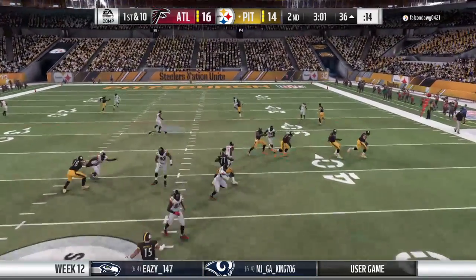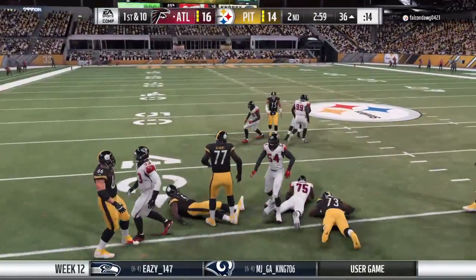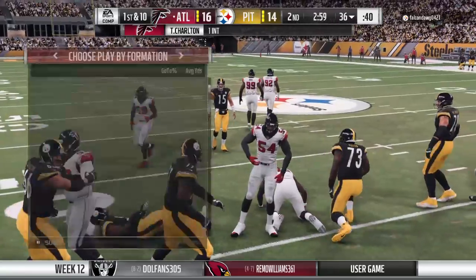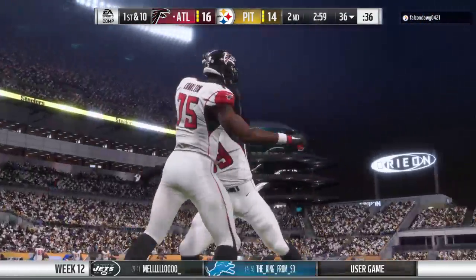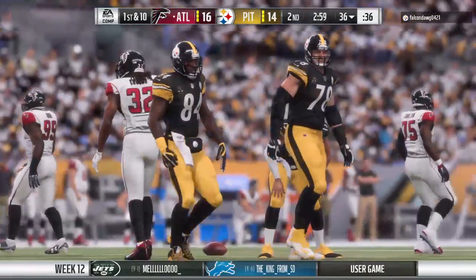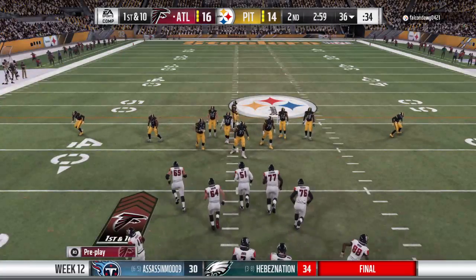On first down, Mahomes. And for the third time here in this half, it's intercepted. Picked off around the 37. And they take possession of the football and have it at the 36-yard line. So out come the Falcons now. And they're coming off a 3-and-out, my friend.